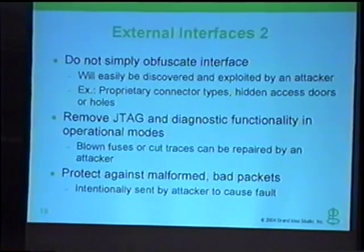So suggestions here, obviously: don't just obfuscate the interface. If you do need an external interface for your JTAG or for your manufacturing or bed of nails or whatever, don't just try to hide it, because as probably everybody here knows, security through obscurity doesn't work. Hiding things doesn't work, because it only takes one person to discover where it's hidden, and then everybody knows about it. So examples of obfuscation, using hidden access doors or stickers or proprietary connector types, things like that, are big red flags, and that's where an attacker will go to look first.